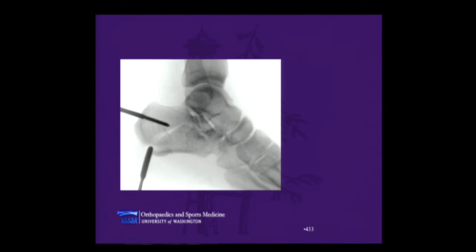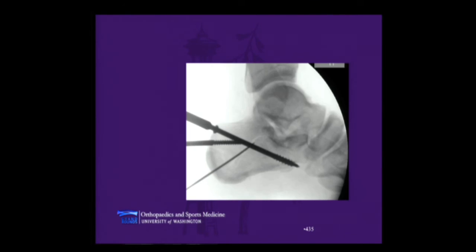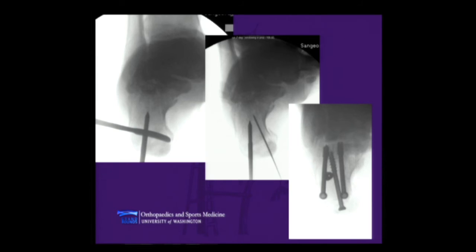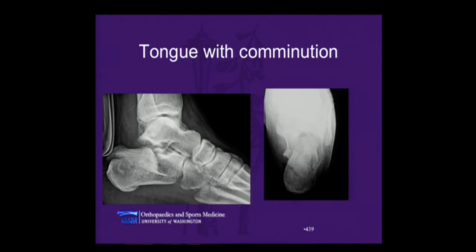This tuberosity piece is pushed out of the way. The die punch is pushed up with the back end of a Penfield elevator. That allows everything to line up along the posterior and the middle facet. And then screws cross that fracture line. You can see the same thing on the axial view with the reduction in a stepwise fashion. Here's the patient at the end of the operation with a near but not completely anatomic reduction.